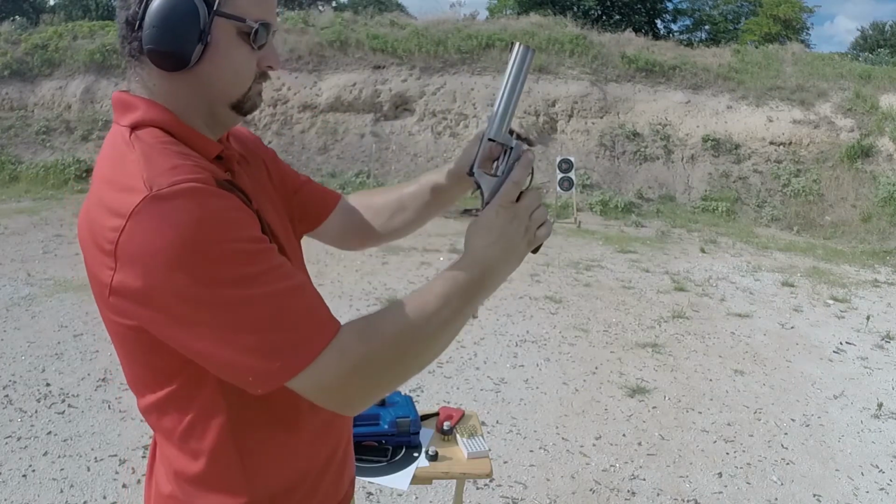Now you can quickly kick out all of the cartridges. You can load them up in there. They started coming out with speed loaders that would allow you to load really quickly, as well as moon clips and half moon clips that would allow you to load really quickly.